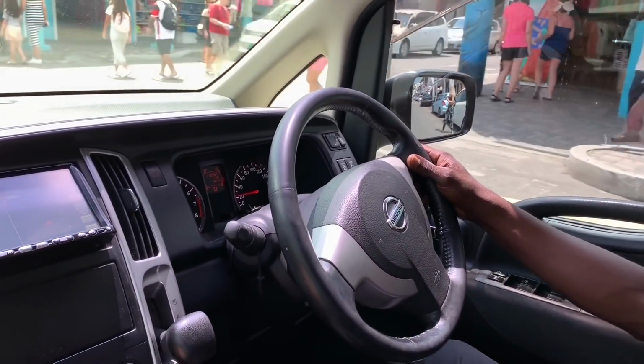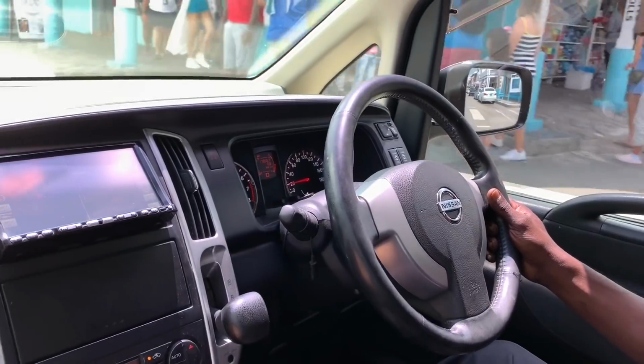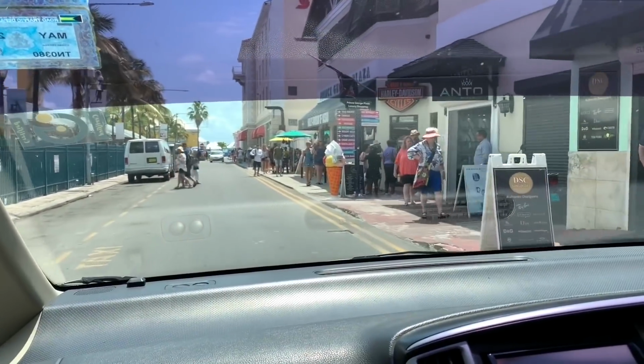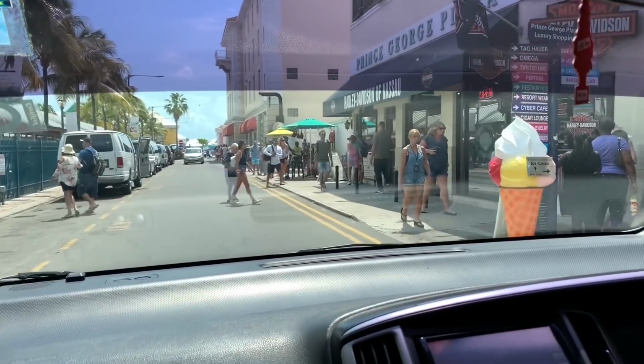I've never been in a vehicle where the steering wheel's on that side of the car. It's crazy. He said, get in. I said, what, to drive?